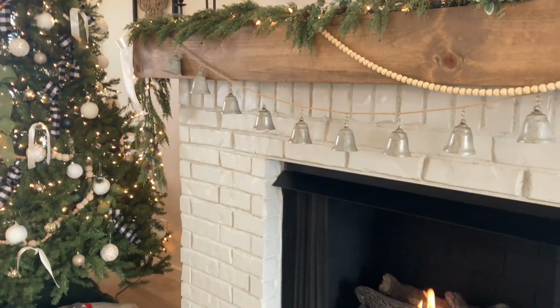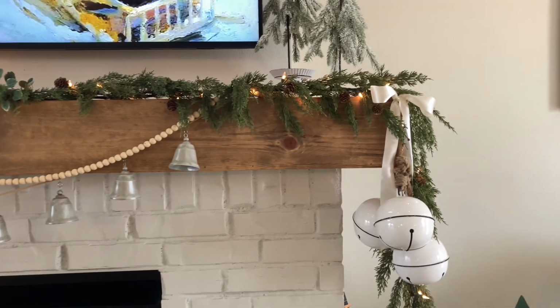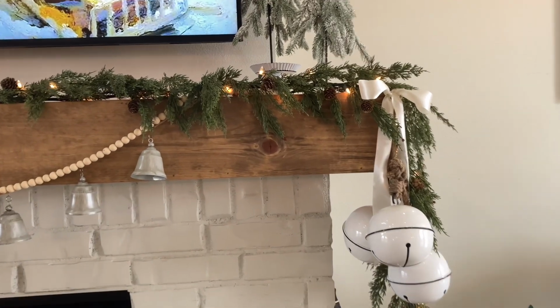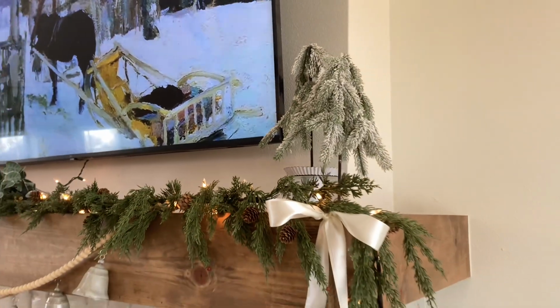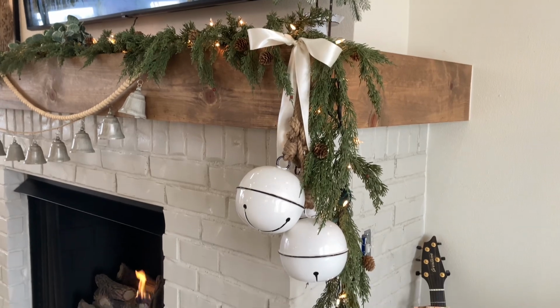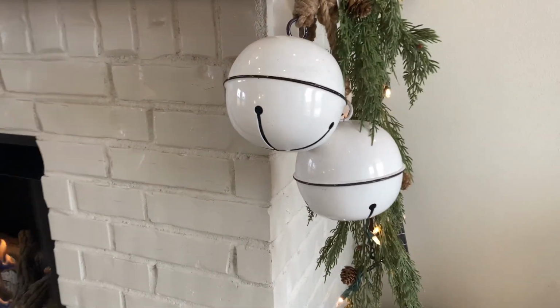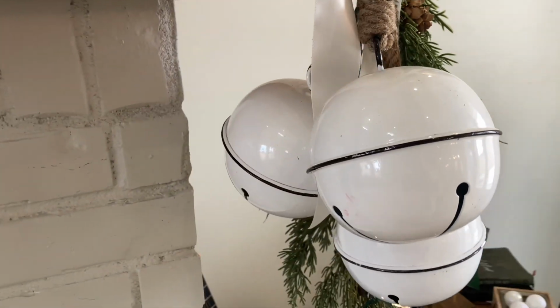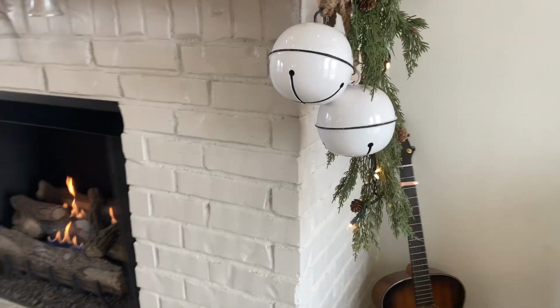We had our stockings up here, but of course it's the day after Christmas, so there's a little missing place there, but that's where all the stockings were. And I just added a couple little trees from the Target dollar spot to round that out. And those beautiful bells, those were a Walmart find 3 or 4 years ago.